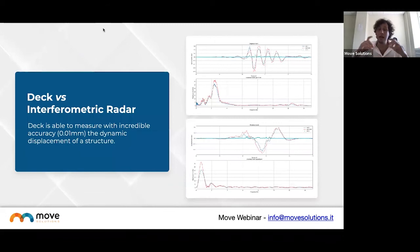Talking about the performance, it has an extremely high accuracy in the dynamic domain. This means that it's able to catch with high accuracy the dynamic movement that the structure has, and you can perform analysis both in frequency and in the space-time domain. For example, I can see how a deflection is changing over time, the dynamic deflection, of course. I can track, for example, a peak-to-peak value and see how it changes over time. If it changes over time, that means that there is something wrong with what we are monitoring. It doesn't get easier than that.